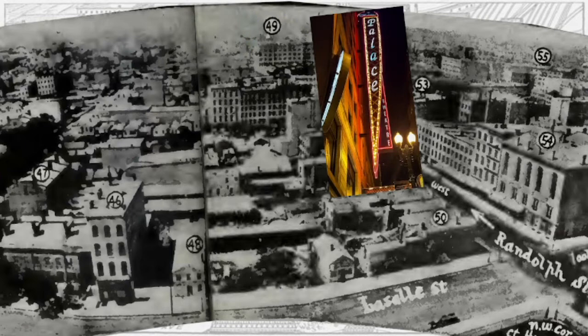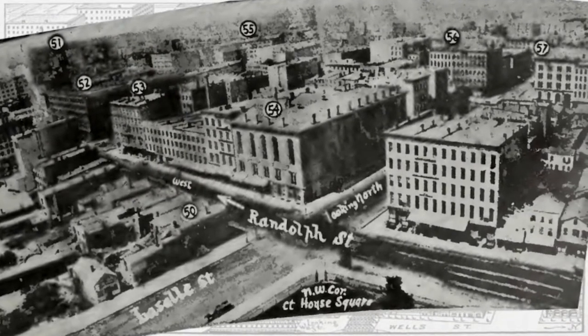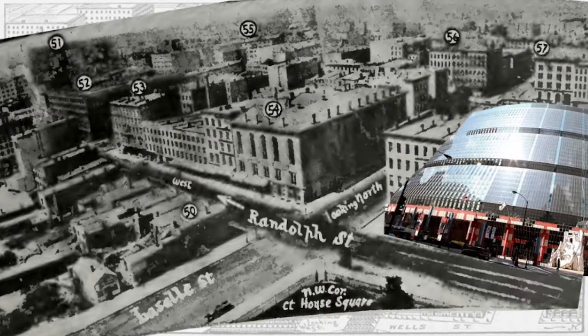Well, that's the northwest corner of Randolph and Market Street. Market Street is now known as Wacker Drive, and that's the Lind block in that yellow circle. One of the few buildings that would survive the fire. And the Cadillac Palace Theater, well, that would be right about here now, on Randolph, west of LaSalle. Now, we're going back, looking northwest again, bringing us back to where the Thompson Center stands right there.